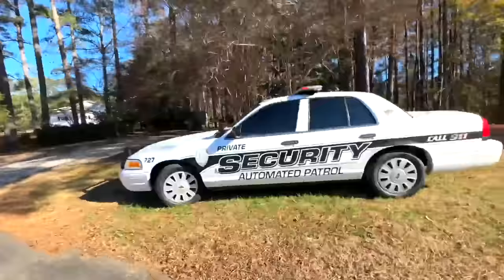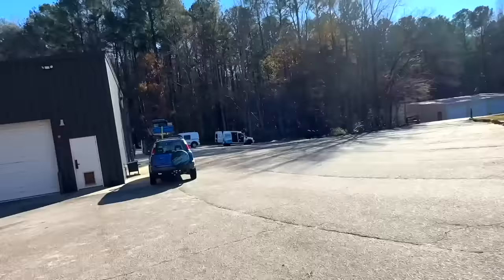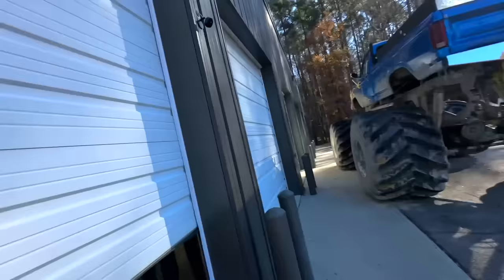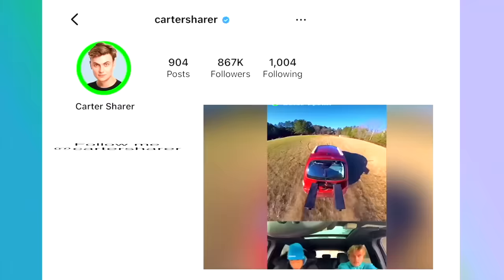We got our security guard. Hey Tony. Yeah, now we're up to the ground. Oh, we got big old monster trucks sitting out. Let's see if this works. That's the secret passcode here. Oh, and it does work. Yeah. Look how big this thing is. And it worked. Secret passcode. Yeah. I forgot about the Hummer just sitting here. Oh my gosh. Carter's life is blowing up.